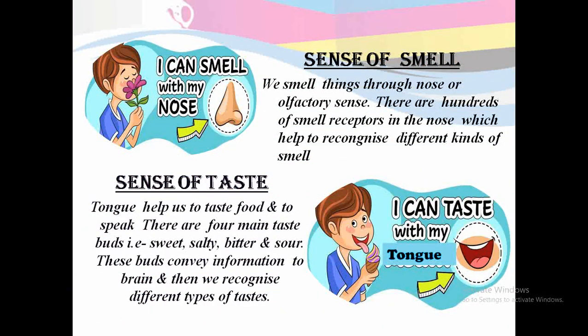Coming on sense of smell, we smell things through our nose. It is also known as olfactory sense, children. There are hundreds of smell receptors in our nose, which help us to recognize different kinds of smell.